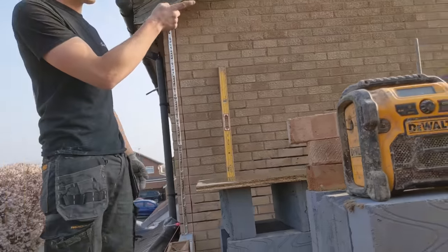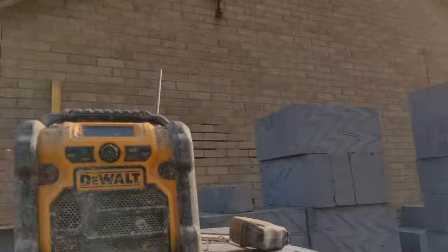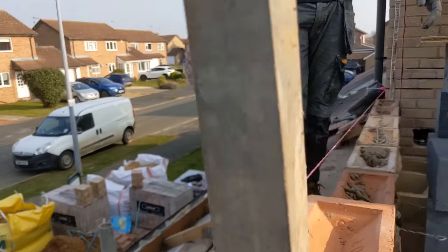We've got a big window matching the back, which is sand. Only issue is I'm just working off a very, very dodgy scaffold. But, you know, it's one of them. Can't do anything about it.